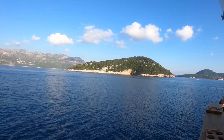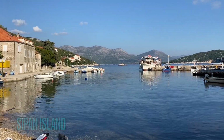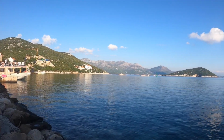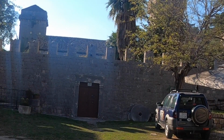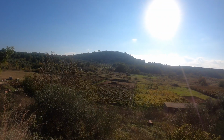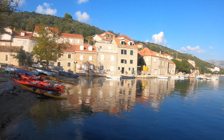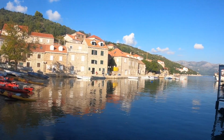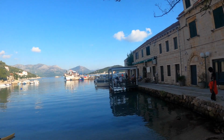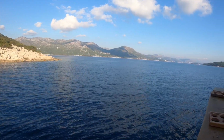Our next stop was Sipan Island. And if I'm honest, although the sea view was spectacular, there really wasn't much to do here. We did take a walk through the village, but didn't really see anything of note to report. I imagine that if it was the heat of summer, we would have spent our extra time swimming. But since it was mid-October and a little bit of chill in the air, we quickly ran out of things to do on this island.